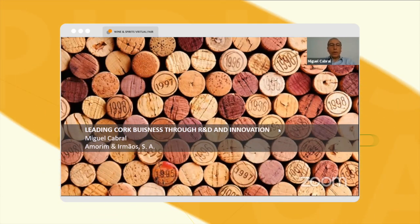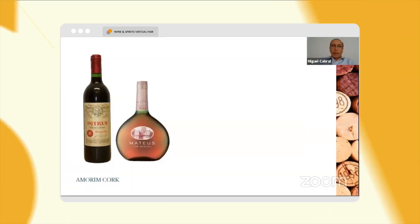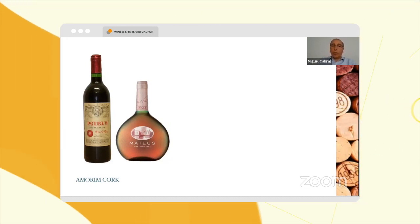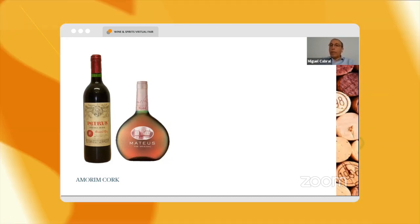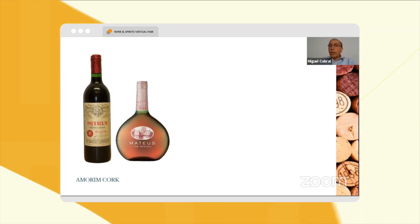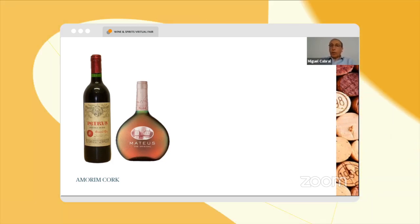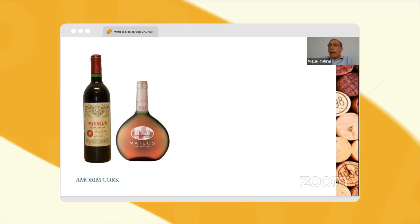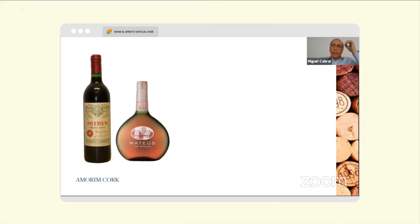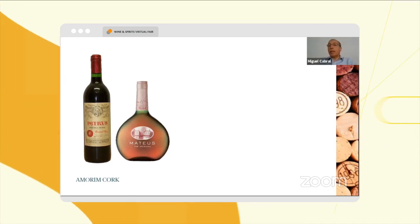So what I'm going to talk about is leading the cork business through R&D and innovation. First of all, it has to close bottles like Petrus, one of the most famous wines in the world, or a regular rosé, Mateus Rosé from Portugal, which is a good wine, but a regular one. However, the closure has to keep the quality of Mateus Rosé as the quality of Petrus.